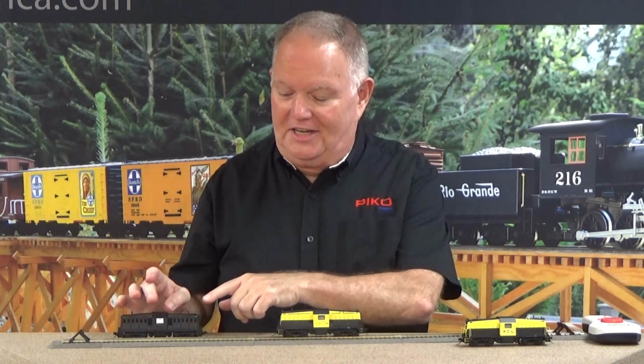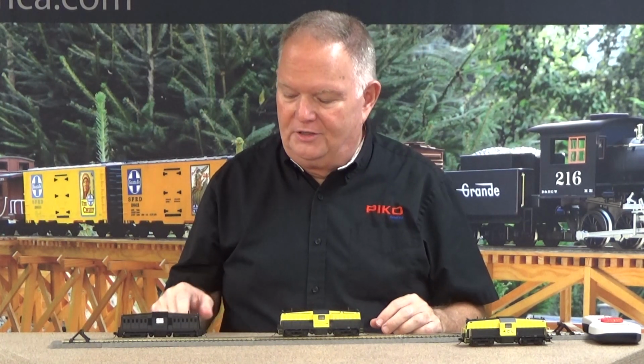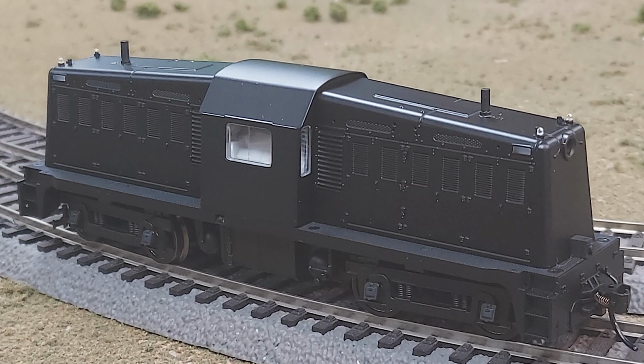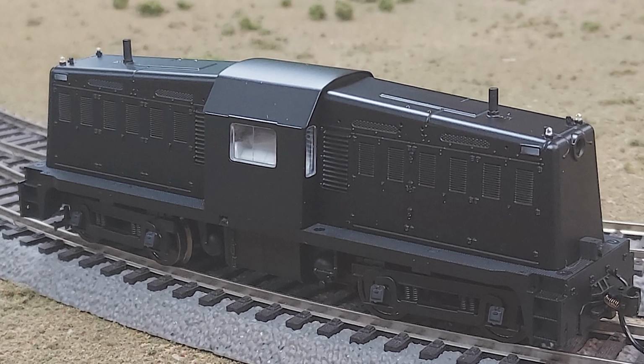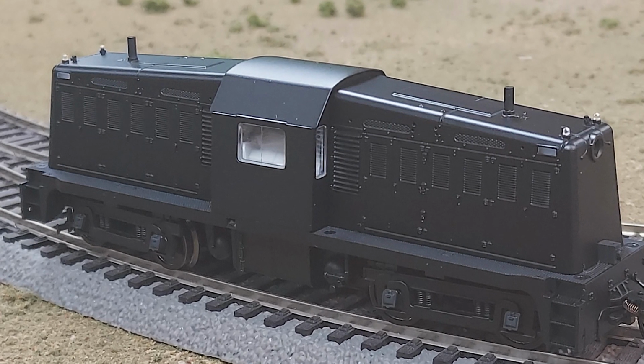First up is an Undec Loco, and this actually comes with a number of small parts in a little parts bag so that you don't have to struggle with removing them. Little marker lamps and the handrails are packaged separately, so it's ready for you to do your decoration work. The Whitcombs went to so many little short lines and industrial railroads, we could never possibly do all of those paint schemes. So I think a lot of folks are going to want to do their own, and that's been very much requested.